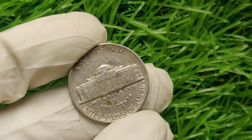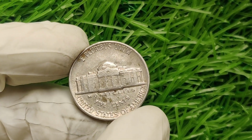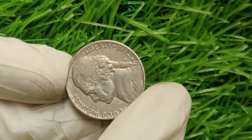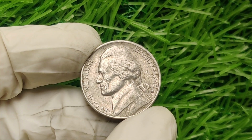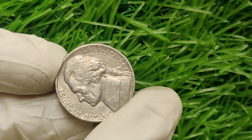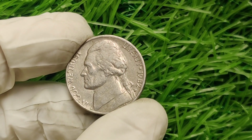Now, let's talk about the most exciting part, the current market value of the Jefferson nickel. Coins like this don't just sit in your pocket for long without drawing attention. In fact, a few of the rarest examples of the Jefferson nickel have been known to fetch a staggering $4.5 million. So, how did this particular coin reach such an astronomical price? In the world of rare coins, scarcity is key. The number of these rare coins still in circulation is incredibly limited.